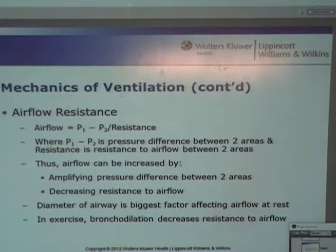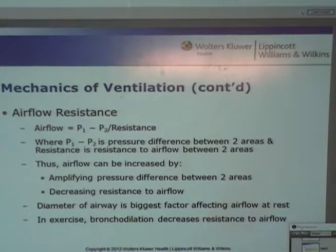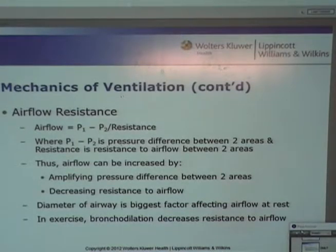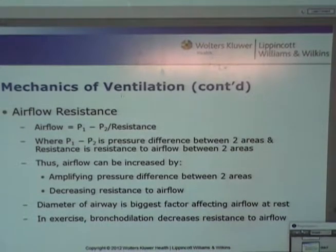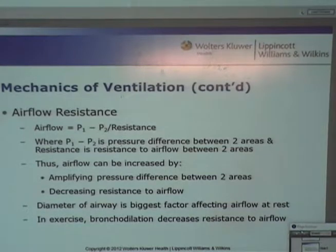So when we're at rest, changing the resistance to airflow is mostly done by increasing the diameter of the bronchioles and how I'm getting air into the lungs. When we exercise, that bronchodilation is increased even further due to sympathetic stimulation and norepinephrine. So we see even less resistance to breathing when we exercise.